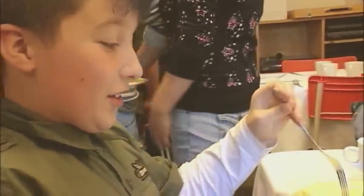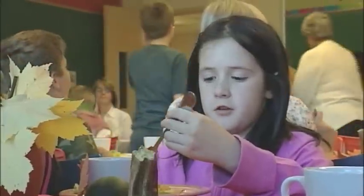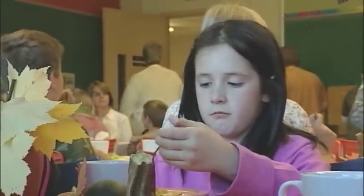This is good. Wow. It's just the flavor. I love it. I think that it's more healthier when it's grown in a garden than bought in a store. And that's good. It's healthy and it's slow food.